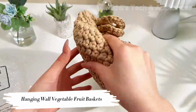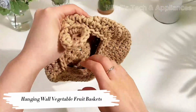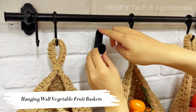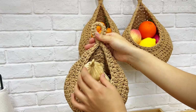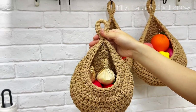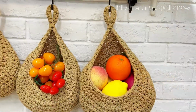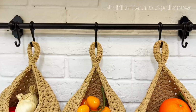Hanging wall vegetable fruit baskets. This set of hand-woven jute baskets saves space and adds a rustic charm to your kitchen. You can store potatoes, onions, garlic, fruits, or even use them as wall planters. Perfect for small kitchens or pantries that lack shelf space. Each basket is strong, breathable, and comes with hooks for easy hanging. They're not just functional, but also a beautiful decorative piece.